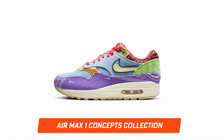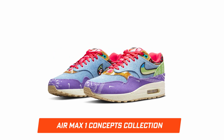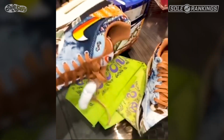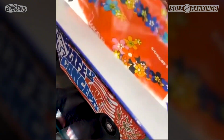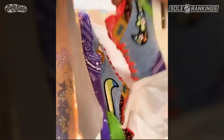And that's the Concepts Air Max 1 collection. It consisted of 3 Air Max 1s based on the 60s and 70s, the hippie era, psychedelics, all that kind of stuff. We started off the month with the Mellow, then we followed it up with the Heavy, and we're closing out the month on Air Max Day with the Far Out, which for me is my personal favorite. And that was before I saw the special packaging with the bus and the bandana and the coasters and everything. It's just so freaking cool.